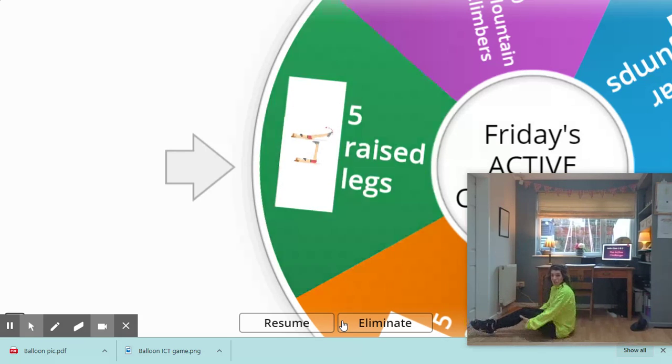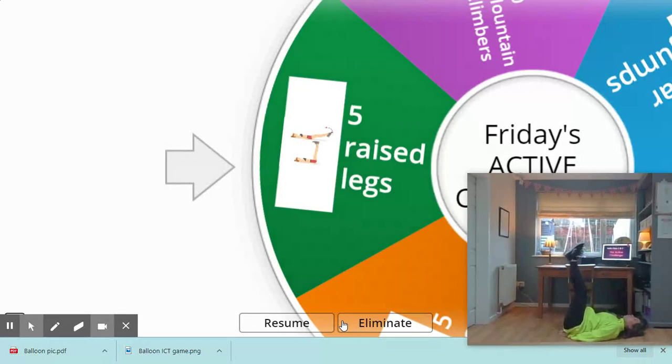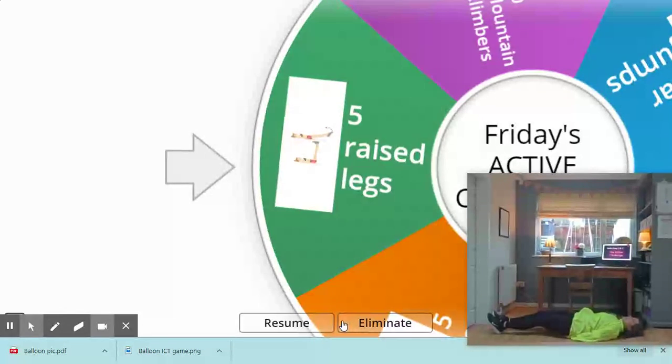Could you lie on the floor, okay? Lie on the floor, put your hands underneath your bottom or underneath your back. Okay, we're going to do it together. We're going to do 5. Are you ready? Are you steady? Go. 1, 2, 3, 4. Last one, 5. Ooh, I felt that in my tummy muscles.